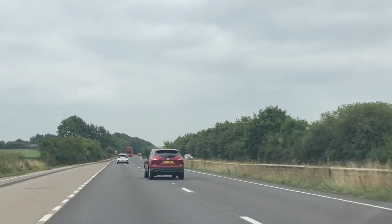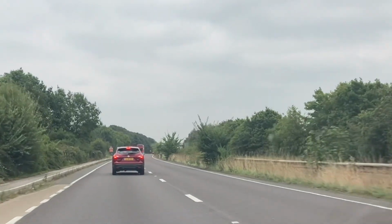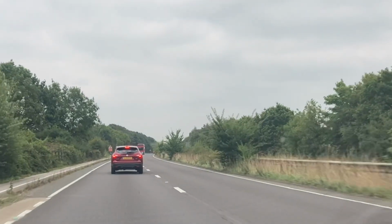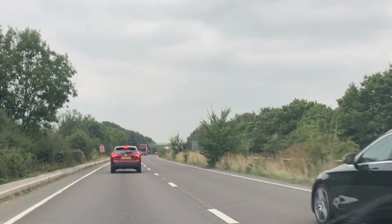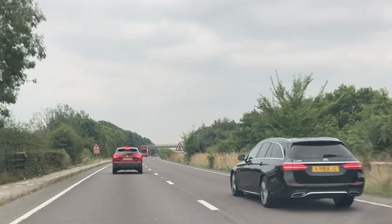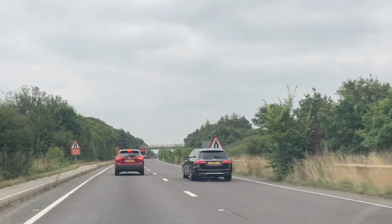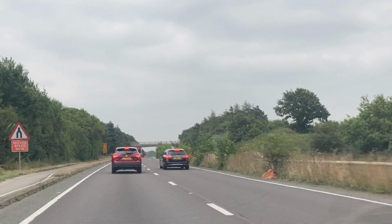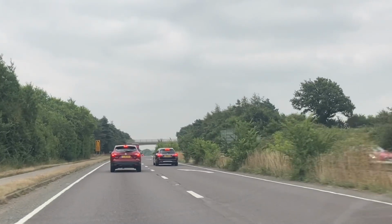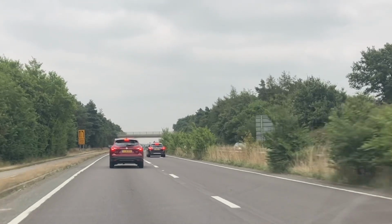Now this is coming to an end, this dual carriageway. So this black car on the right, this happens all the time. He knows that that lane is about to end, so he is using it to overtake as many people as physically possible before it becomes one lane. I'm afraid it happens all the time. Here's the sign to tell you that it's 2 lanes going down to 1. So that black car, he's getting himself into a bit of a pickle down there now because he's tried to overtake as many people as physically possible.